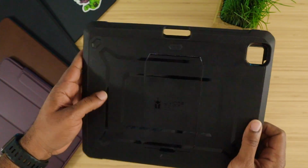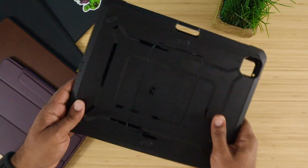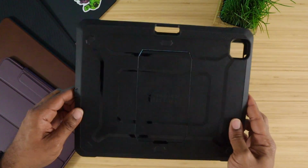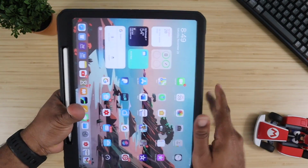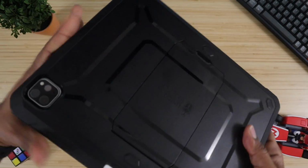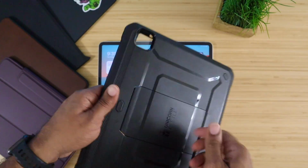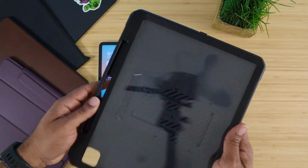If you are looking for protection, rugged, rough, raw, hard edges, you name it, it has it. This thing can almost stop a bullet. It has a nice kickstand on the back of it. You don't have to worry about any standing angles. You only got one on there, so once you lock it in place, you're good to go. And that's pretty much it.